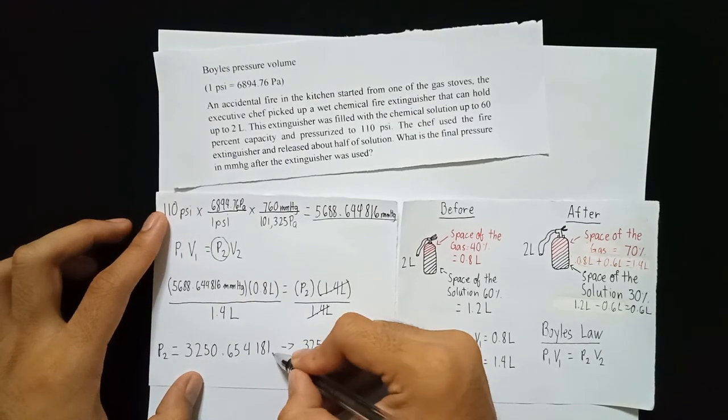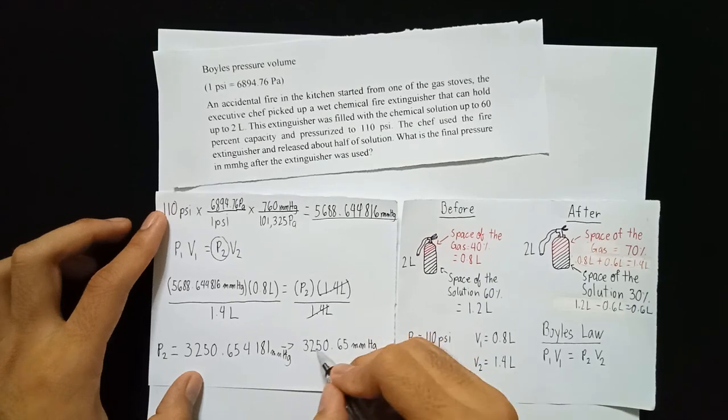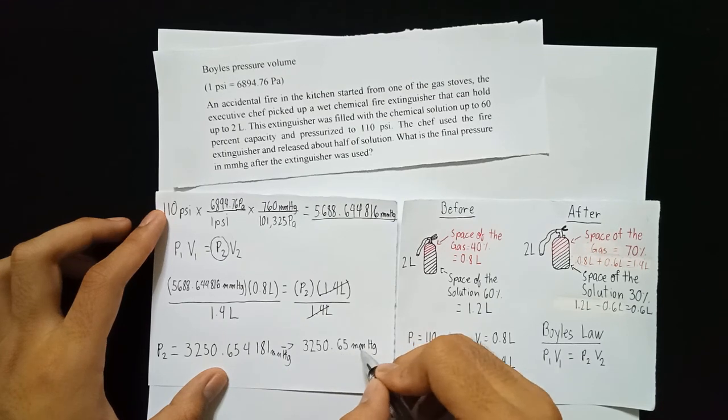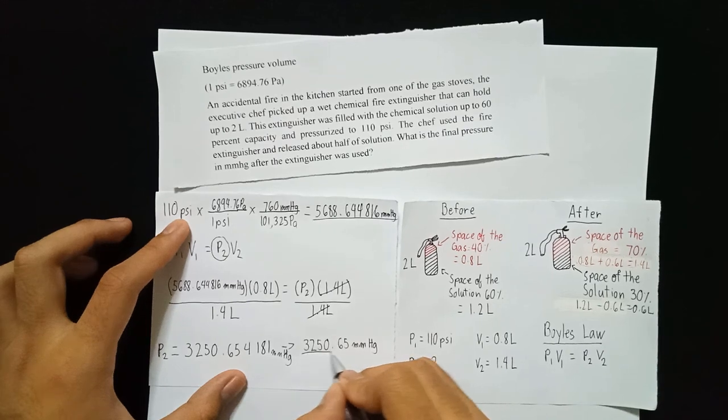3,250.654,181 millimeters of mercury, or simply 3,250.65 millimeters of mercury in two decimal places.